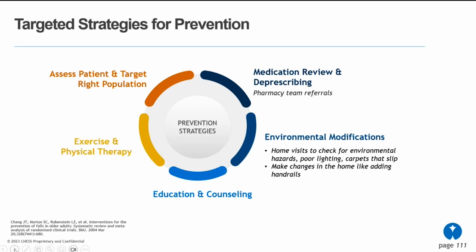So what are those targeted strategies? I kind of alluded to that, where we target the patient for their issues. We want to assess the patient. We want the right population. We want to de-prescribe and do some medication review. We have to look in the house somehow, whether it's home health, physical therapy, somebody, because that environment, those extrinsic factors, are also key. If we can eliminate some of those, we're going to eliminate fall risk.